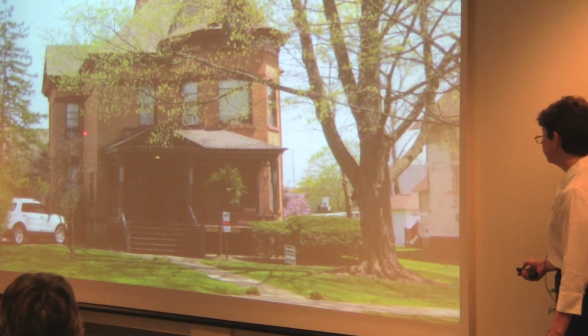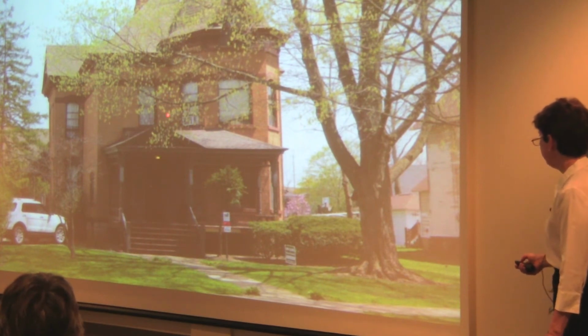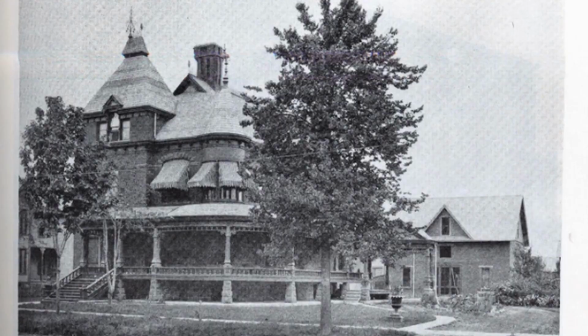Now, it's interesting with this one that, okay, it's 1891, so we're still in the midst of the Queen Anne period, but the windows are a little more regular in size, so they're not irregular as with a lot of Queen Annes, but this is still classified as a Queen Anne.